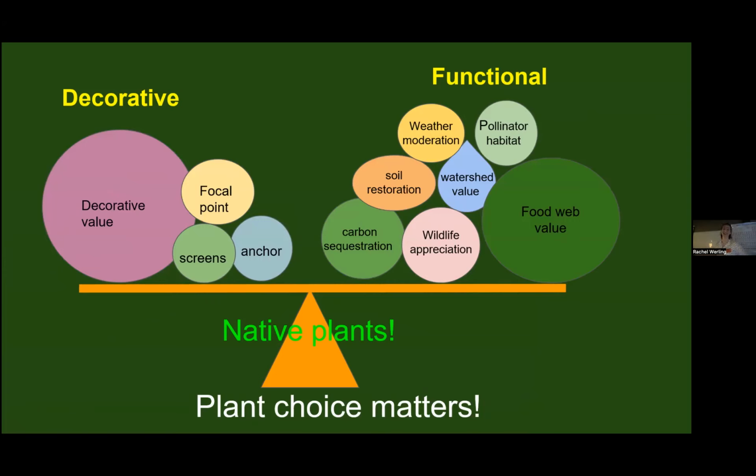I can talk today. Helping all of our pollinators, giving them habitat and food. All of these great things we can be doing, as well as having those nice decorative values, those nice screens to block out our neighbors, by just incorporating more native plants into our landscapes.